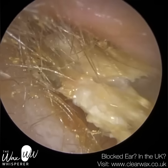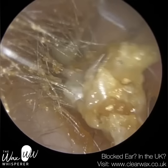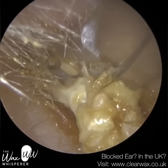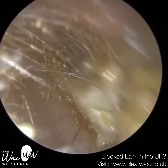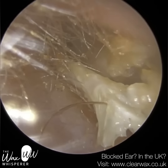With benign osteonecrosis, it doesn't have to be bilateral, it can be unilateral. In fact, it's most commonly unilateral, which again is a bit surprising, because if it's due to poor vascular supply, you'd think that would affect both ears equally, but apparently it is more prevalent unilaterally, so in one ear.